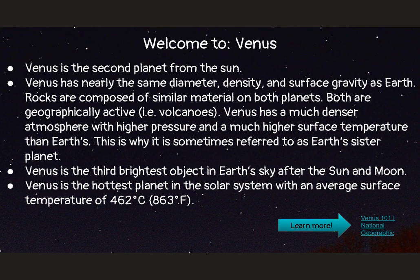Welcome to Venus. This is the second stop on our trip. This planet is the second planet from the Sun in our solar system. It has nearly the same diameter, density, and surface gravity as Earth, but not quite Earth, as you'll see in a moment. Rocks here are composed of similar materials as that on Earth and are both geographically active, meaning there's active volcanoes. Venus has a much denser atmosphere with higher pressure and a much higher surface temperature than Earth. This is why it is sometimes referred to as Earth's sister planet.